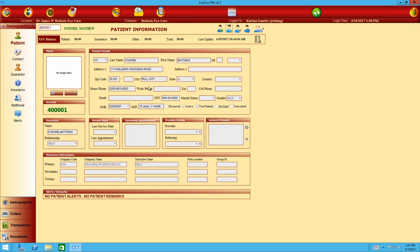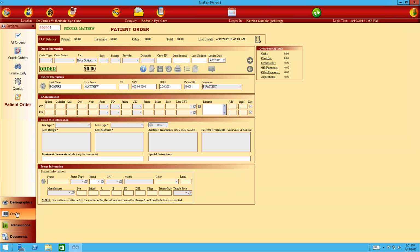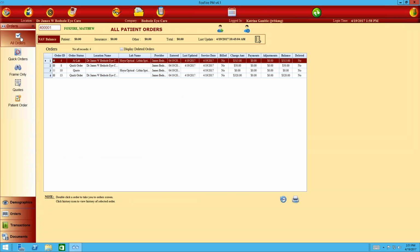Okay. So now that we have Matthew Foxfire pulled up, let's go to the orders section of his demographic. And let's search for all orders, or we can search and view just the quick orders by selecting the quick order button. Okay, we're going to find the order that we just created. So let's look at a couple of things here.